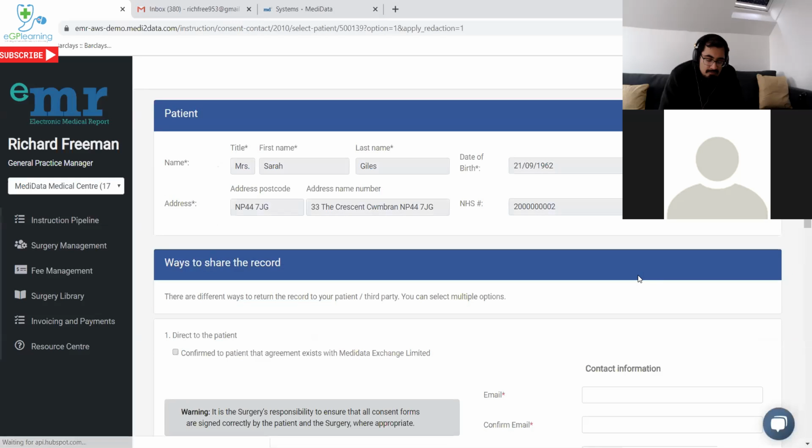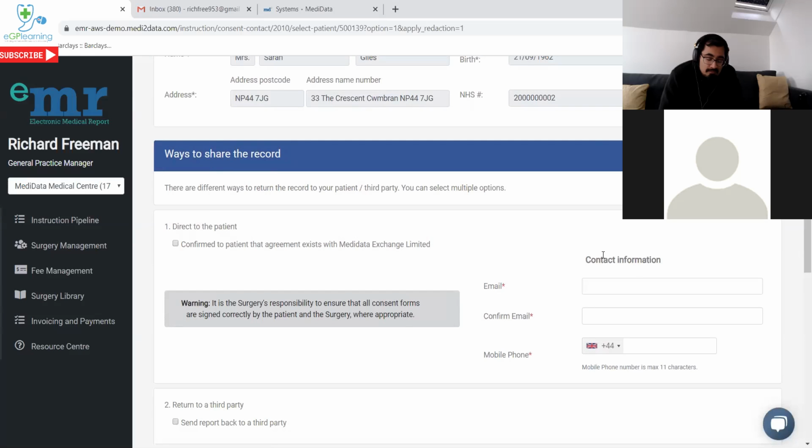And what this is now doing, very importantly, is giving a really good option for the surgery around the GDPR compliance aspect. So this is about, as a data controller, who would I like to have authorization to see this information? And right here, we're going to put in the patient's information, because when the surgery completes this task, it will automatically notify the patient via a text to their mobile and an email link to provide access to a secure portal through which the patient, operating two-factor authentication, which is a code that's sent to their mobile, can actually access and view their medical record.